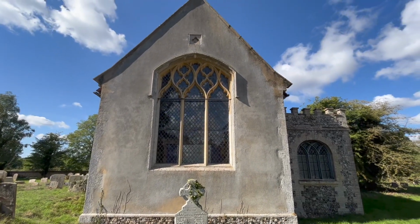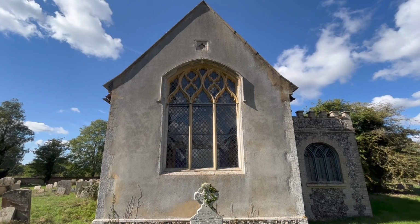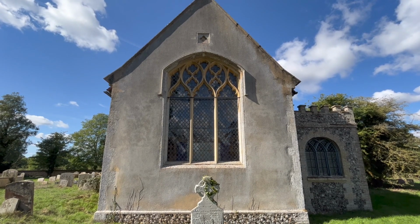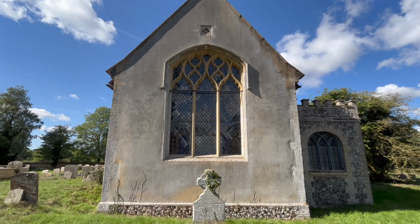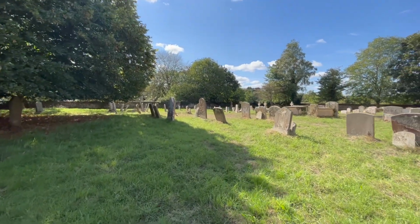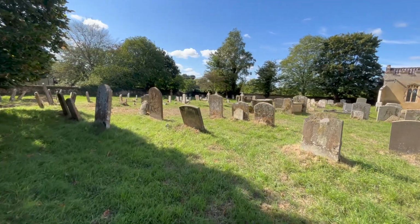And there it is. This is the eastern side where we just looked at, with the rails and the reredos and the screen. Again, decorated tracery, perpendicular, a bit of a pointed arch. And I always think you only really get a proper sense of the age of the windows from the outside. For some reason, you just get a better look at the stone and the style.